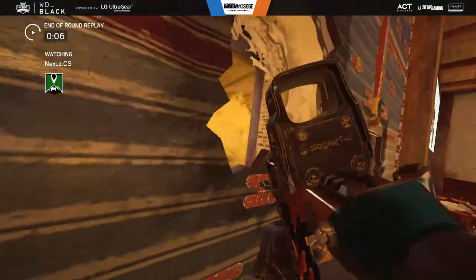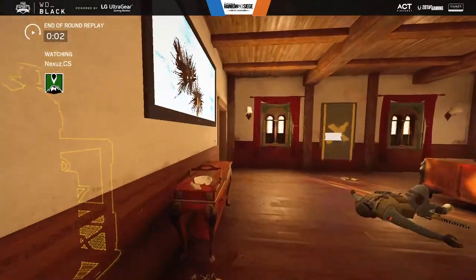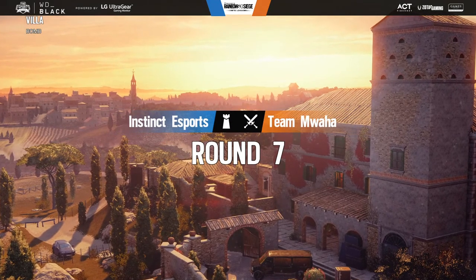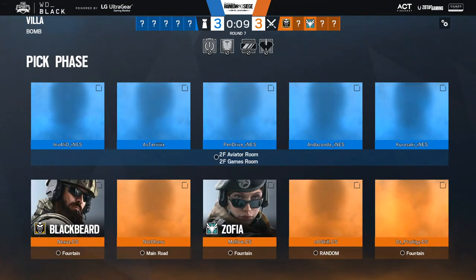Next is Vic with the Vector SMG playing as the Goyo, eliminating the important operator on the side of Team Instinct Esports, as we're going to be seeing both of these teams equalizing on the first half as we progress to round 7. Instinct Esports on defense. Let's see how well they're going to be defending on Map Villa.